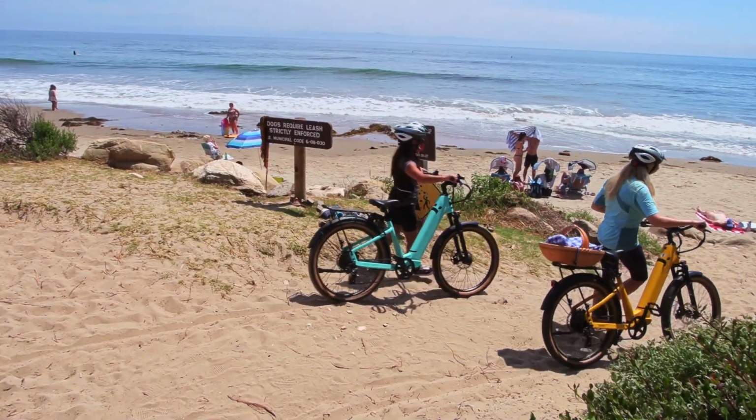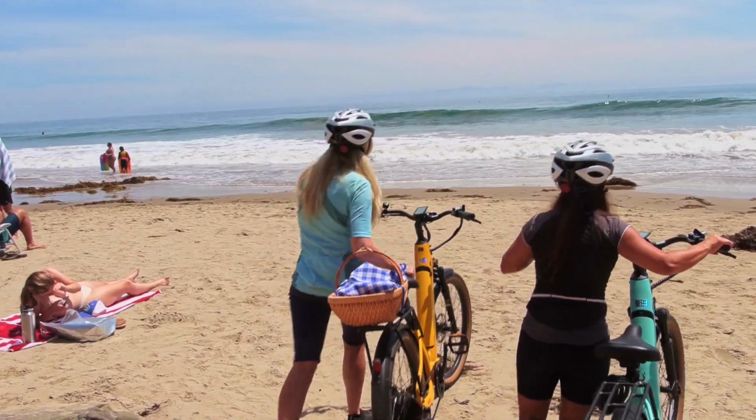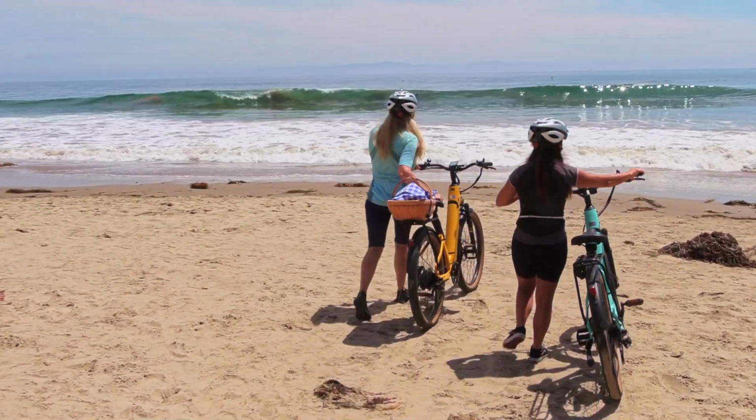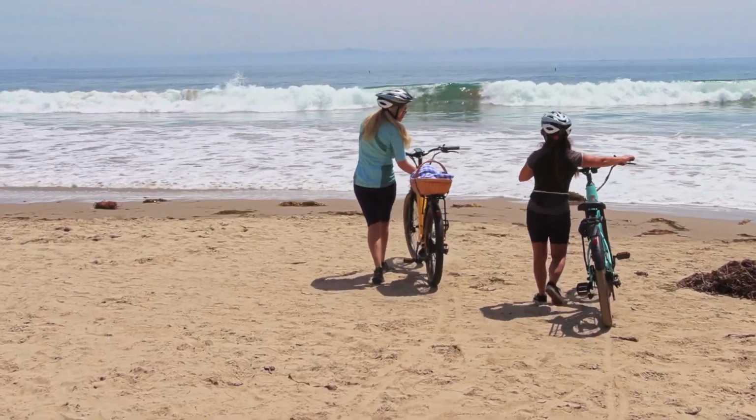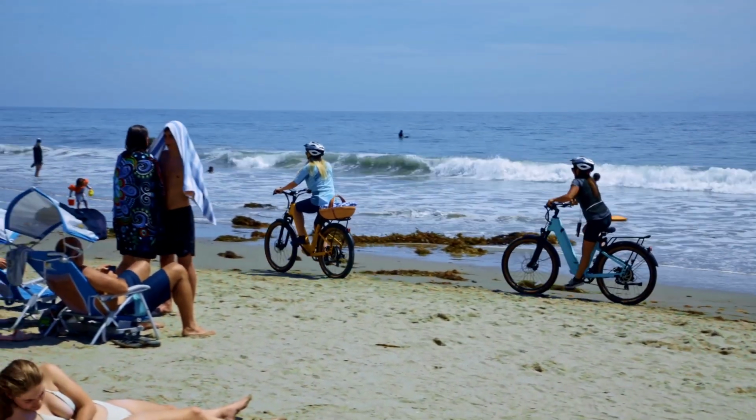It's so gorgeous. That's the dog beach. Let's go. I was really excited to show Jen Hendry's beach by e-bike. Velotric makes an all-terrain e-bike that is even great on sand.